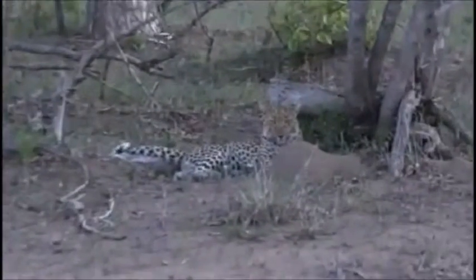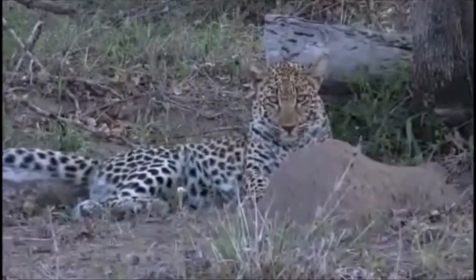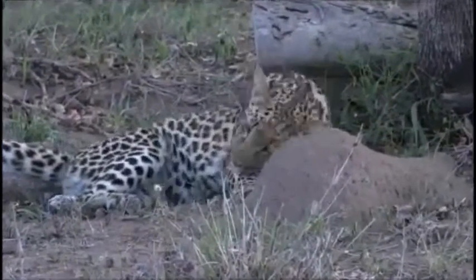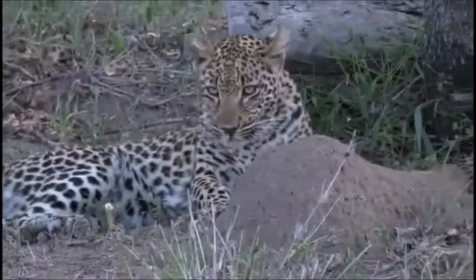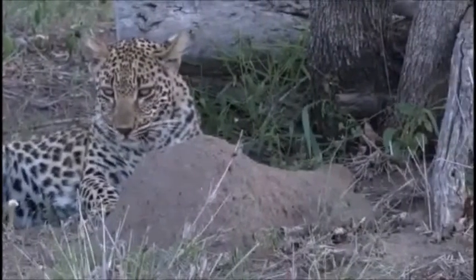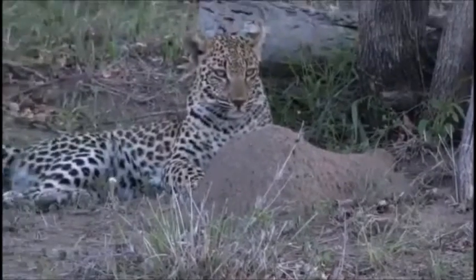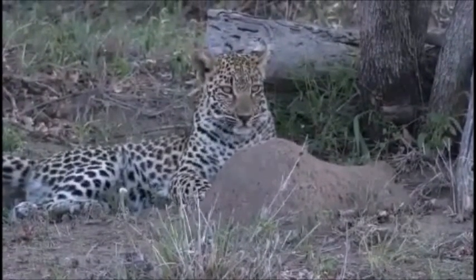He's actually doing something quite interesting at the moment. He's caught a tortoise or a turtle, depending on where you are in the world, what you call them. So if you have a look a little bit to the right of him, there it is. And it stopped moving, so he's lost interest in it.